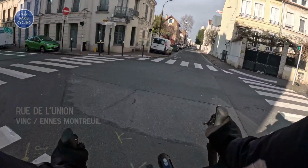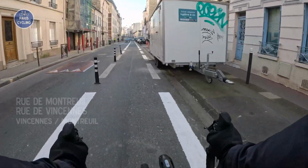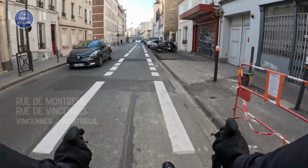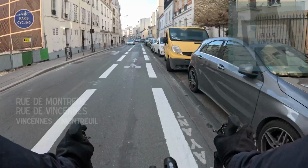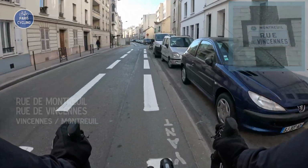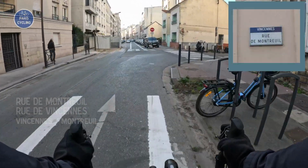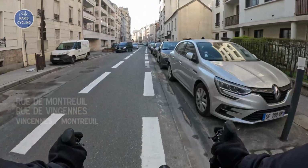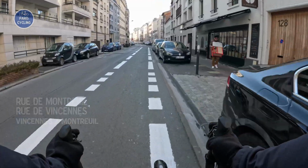The cool part is probably this street. Actually, it's 2 streets, believe it or not. On our right is Montreuil, but the name of the street is Rue de Vincennes, and on our left is Vincennes, and the street is called Rue de Montreuil. I got it right.